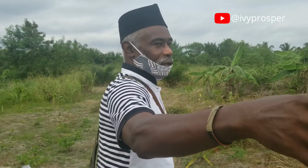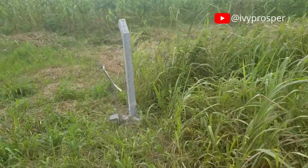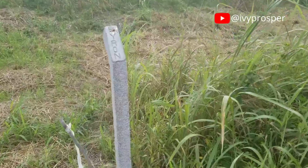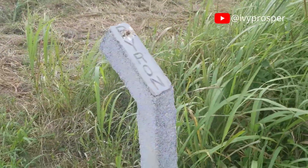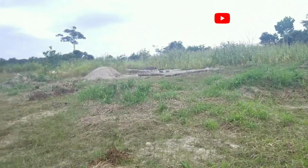You see the pillars here. These are plots. So once you get a plot, you should put one of these pillars here. Pillars are already marked out. You're going to have pillars already. All the pillars will be marked to show where your land starts. This is very important.